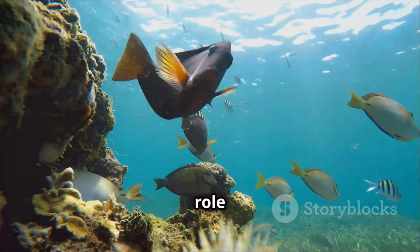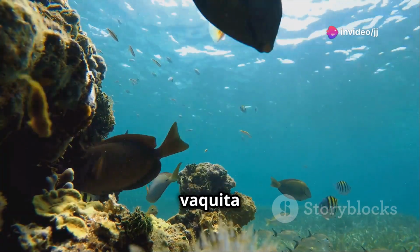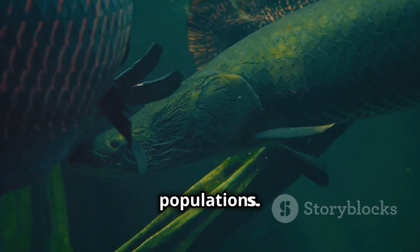It plays a vital role in the marine ecosystem. The vaquita's presence is a key indicator of the health of its environment. When the vaquita thrives, it signals a thriving ecosystem. As a top predator, it helps regulate fish populations.